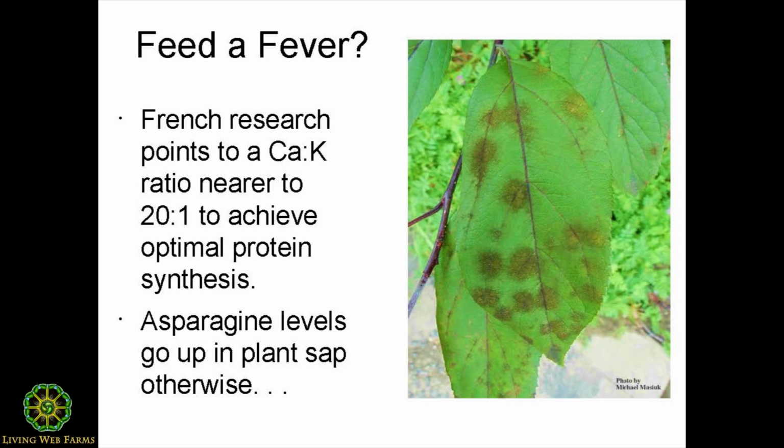And one of the things he found was that when calcium to potassium was on the order of 20-to-1, so several slides ago I showed you the numbers 70, 10, 3 plus. 3 plus times 20 is 70. When it's on the order of 20-to-1, the plant produces a lot less of an amino acid called asparagine. When protein synthesis breaks down, the result is an amino acid. Scab fungus's favorite food is asparagine.